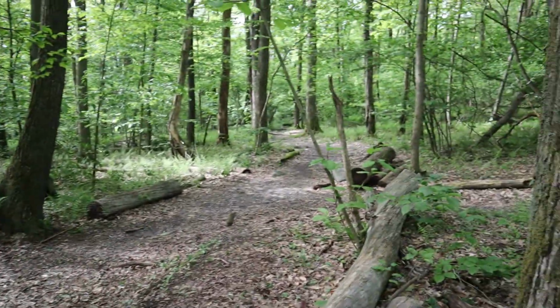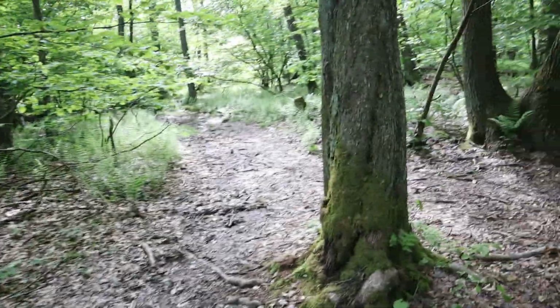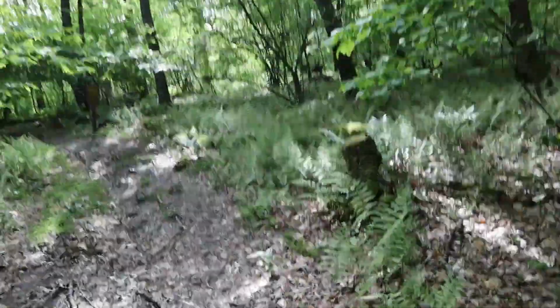Shelter area down that way. That should be Grendel Ridge shelter area. That's not us for the day. We still have another shelter to pass before Turnpike.